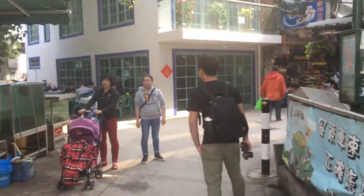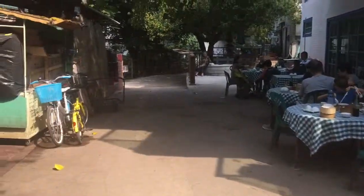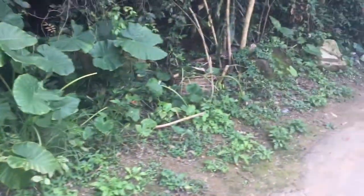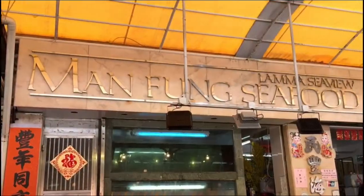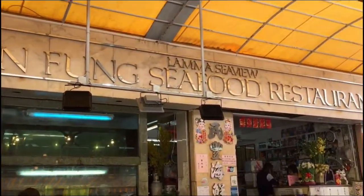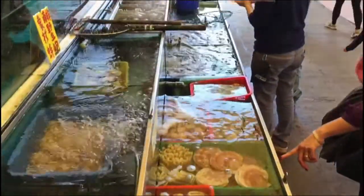And here you can see some of the locals walking around. It's a very cute, quaint little place, and lots of natural foliage and beautiful seafood there, which you'll see in just a minute. So we had to eat, so we ended up eating at Manfung Seafood. And this was super fresh seafood. Everything you could possibly want and more.